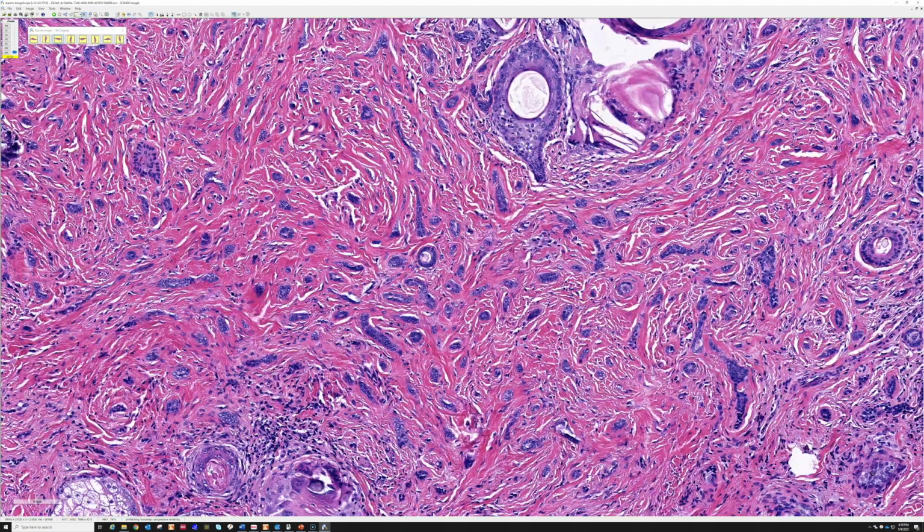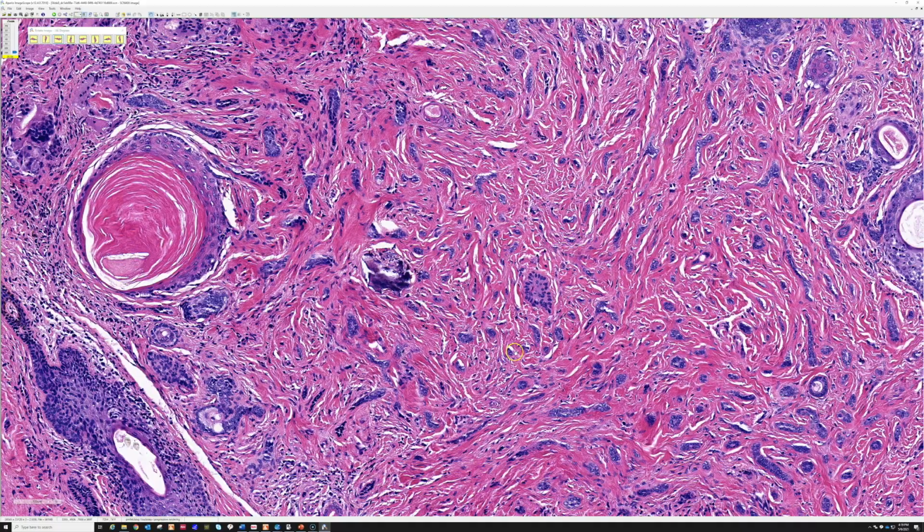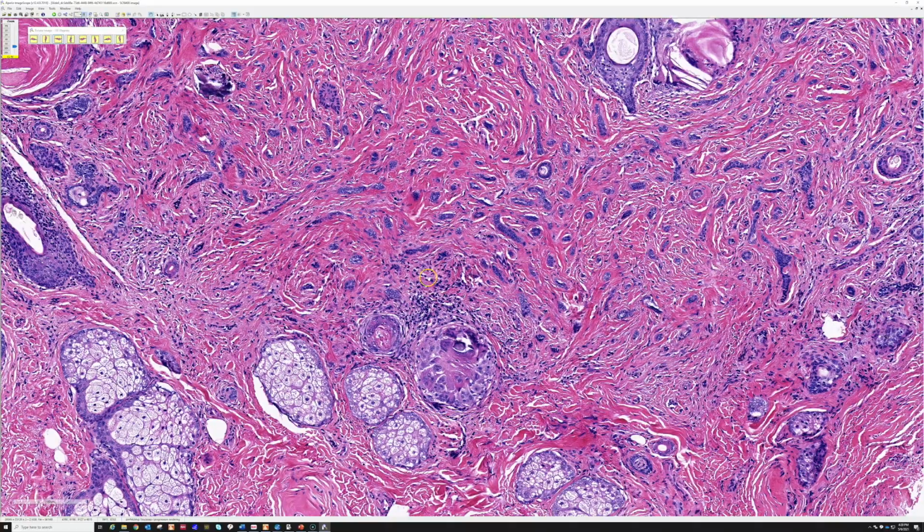Uh-oh, what's this? That looks like a duct. Well, remember that normal skin also has sweat ducts in it. And so it's really hard also to tell, if you see an occasional duct like here or here, is that part of the tumor or is that a background sweat duct? So it can be really challenging to determine if something has ducts.